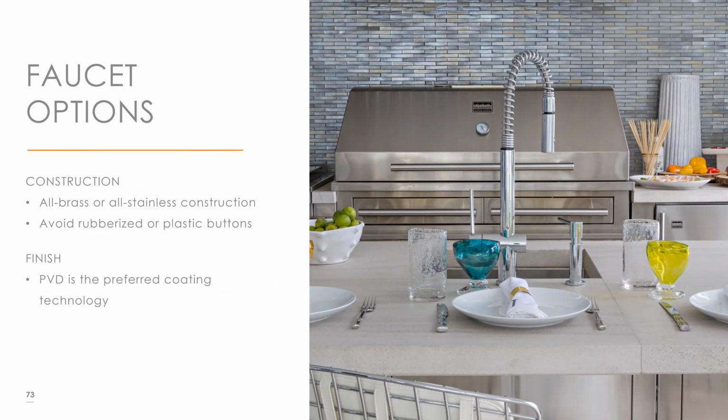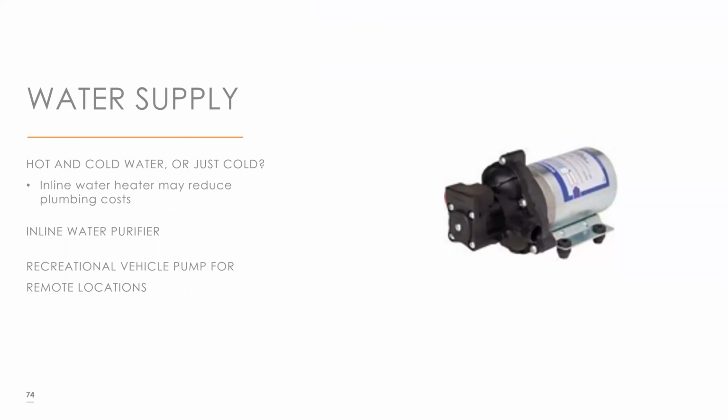Faucet options, really, there's nothing tricky here. Any high quality faucet is going to be okay outdoors. I do recommend, if you have a sprayer solution, that you avoid rubberized or plastic buttons. Those can become brittle and don't hold up to UV as well as having a stainless steel lever for your sprayer. And if you're going to go with a finish other than a genuine bronze that's bronze throughout on your faucet, PVD is the preferred coating technology. It's what's on all the indoor faucets. It's going to hold up fine outdoors. When it comes to water supply, we've got a decision to make.